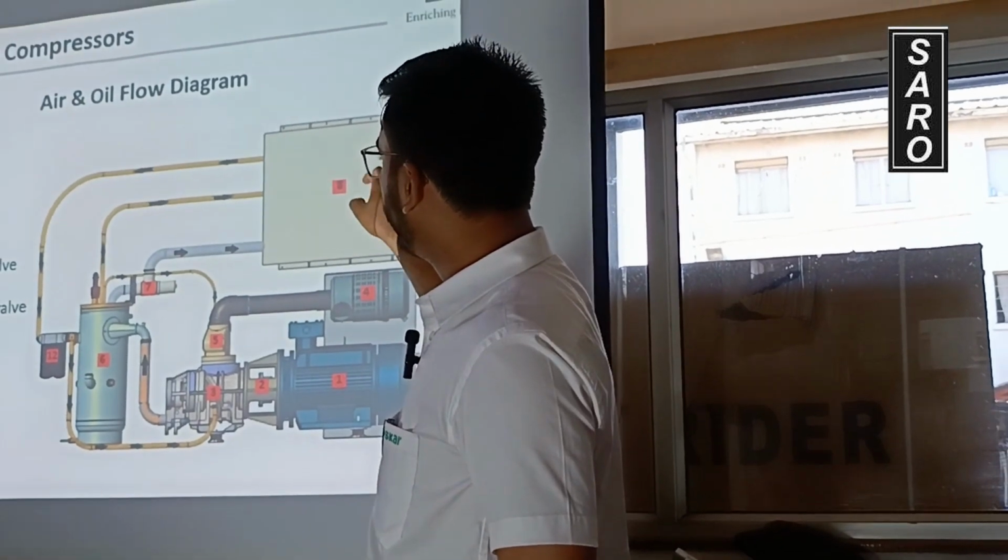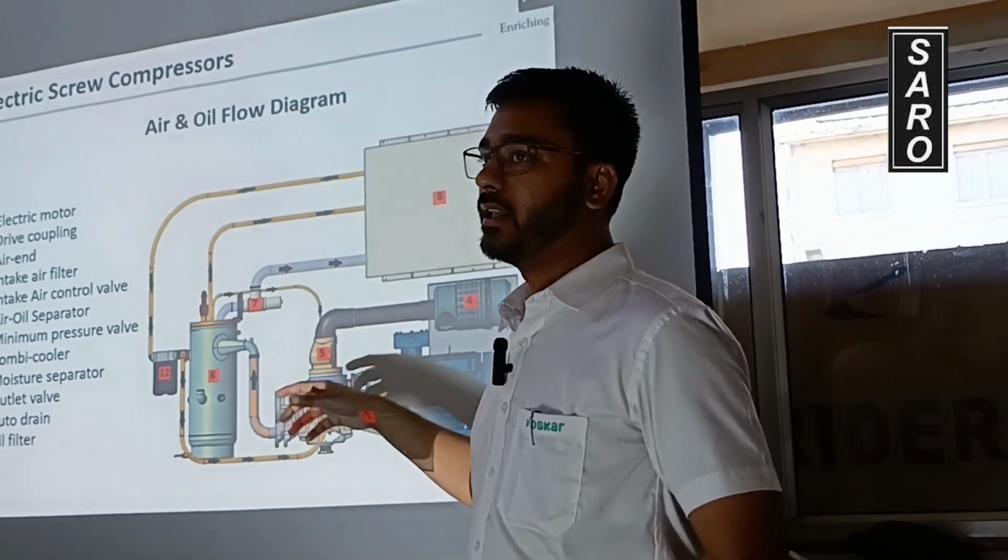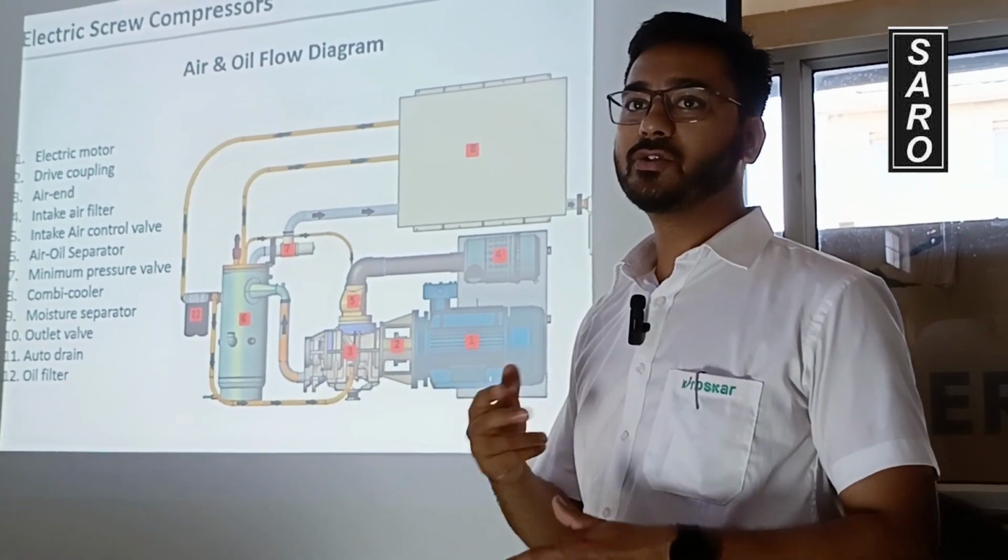So this is the oil cooling in the radiator, and this is the way back to the filter. From the filter, it again goes back to the air end, and that's how the repetitive cycle goes on.